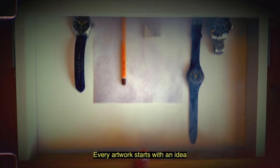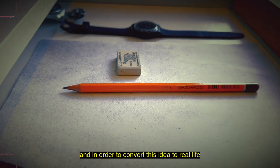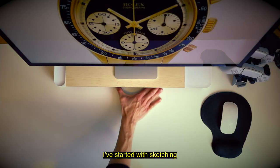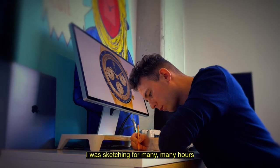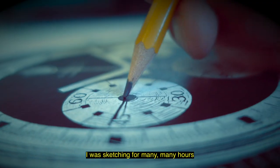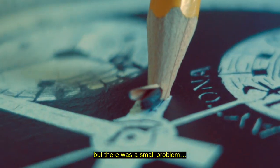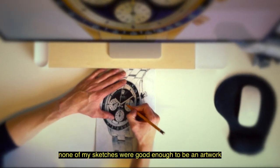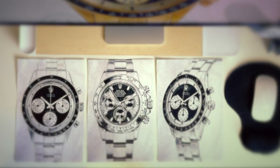Every artwork starts with an idea. And in order to convert this idea to real life, I've started with sketching. I was sketching for many, many hours, but there was a small problem. None of my sketches were good enough to be an artwork.